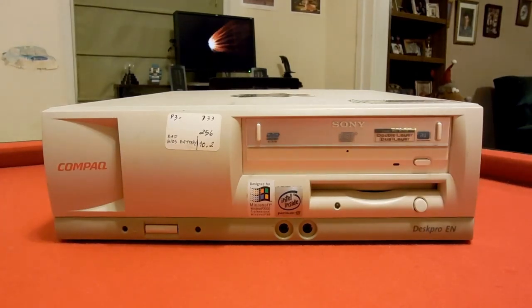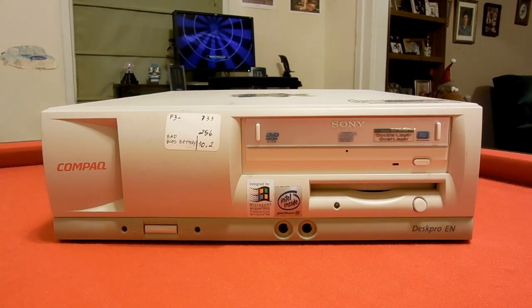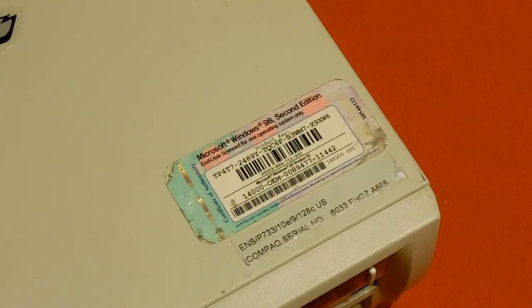The Compact DeskPro EN. These are business class systems from the year 2000. As you can see by the sticker, this system would have come with either Windows 2000 or Windows 98 Second Edition. Obviously, having a Pentium III makes these systems obsolete. But the question is, just how obsolete are they? Looking at the COA, we can see that this one did indeed ship with Windows 98.